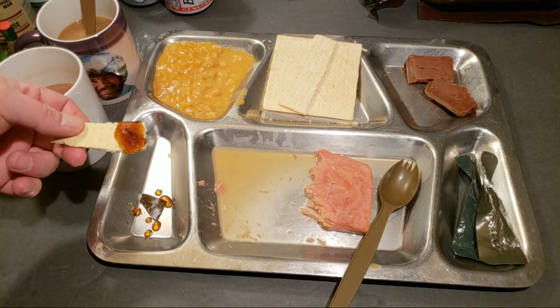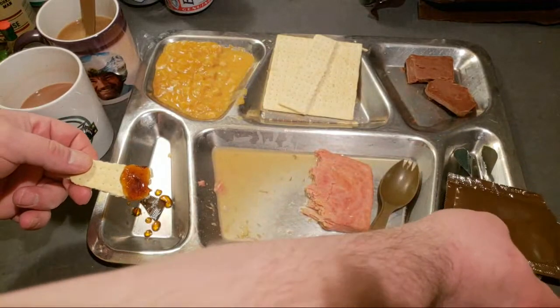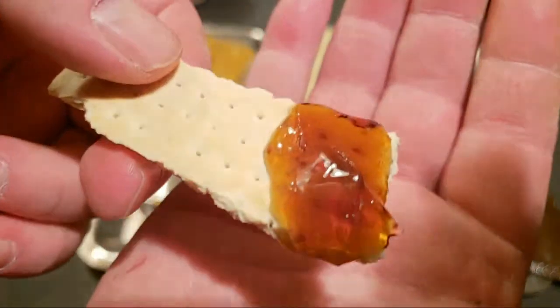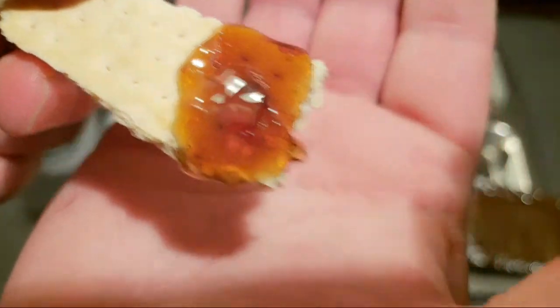Oh, boy. This is just a mess. Look at all that that's spilled out there on the tray. Yeah, that's unfortunate. All right, let's try out this apple jelly. There it is. Kind of dark. Oxygen's got to it, but here we go.